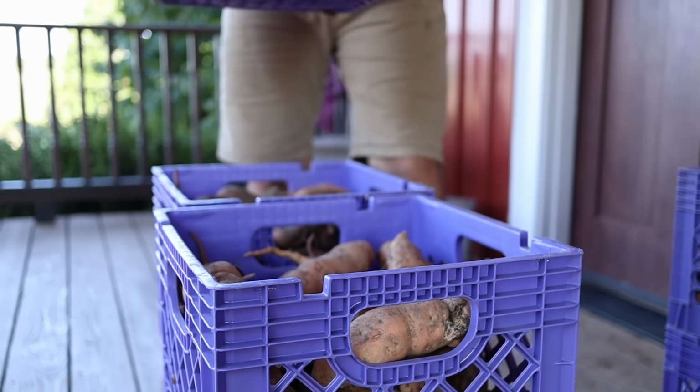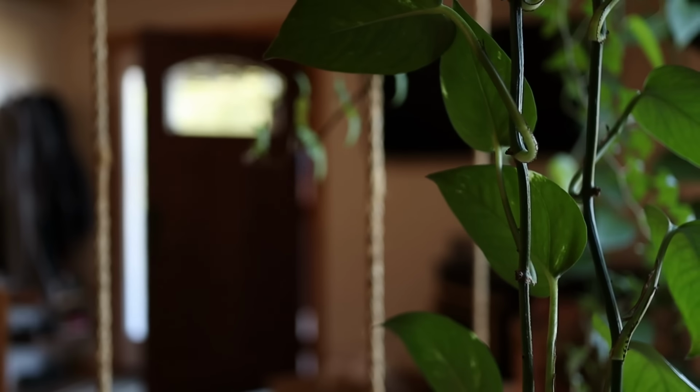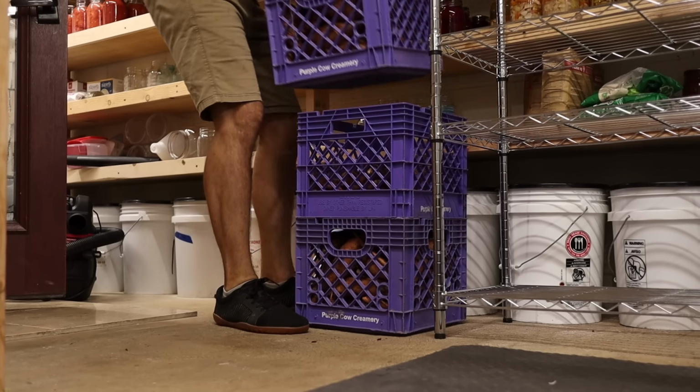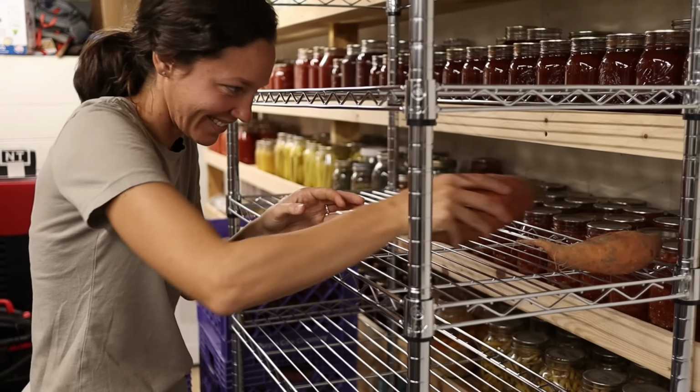160 pounds. I'm gonna start by laying out the nice ones.